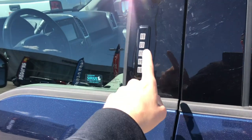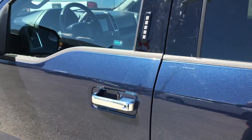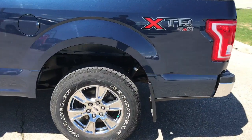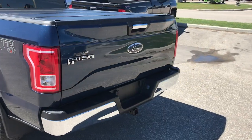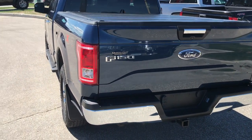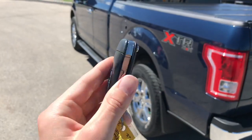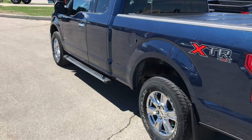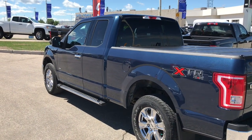Another one I want to point out on the exterior is your numerical keypad to lock and unlock the vehicle. Tonneau cover on the box, XTR badge on the side, and LED taillights on the back here. Now before we hop inside, I'm going to show you the key fob you get with your F-150. Now you get 2 sets of keys with the F-150. You also have aftermarket remote start with this vehicle as well, so great feature to have in the winter months.